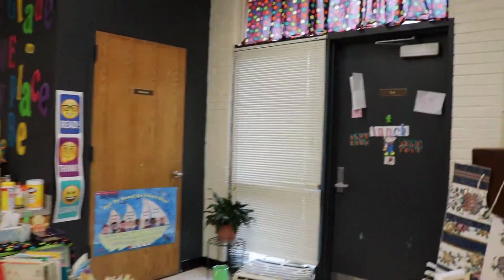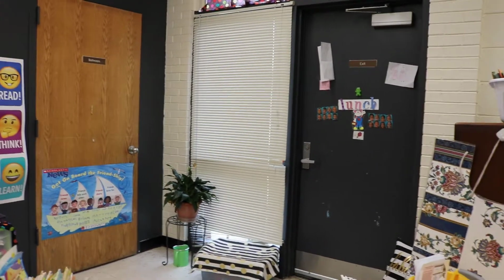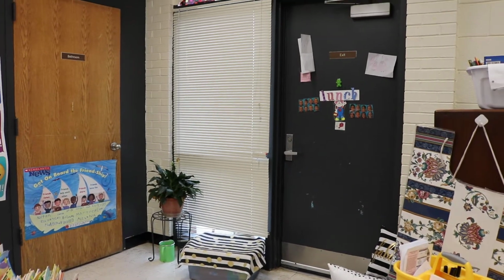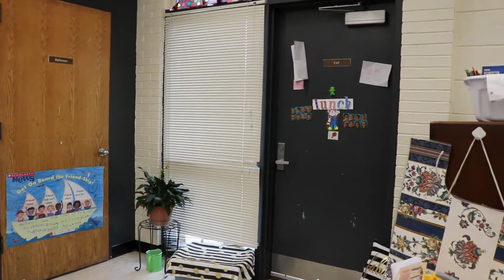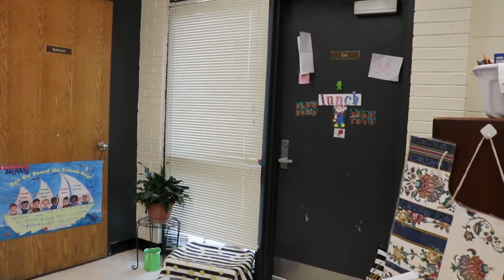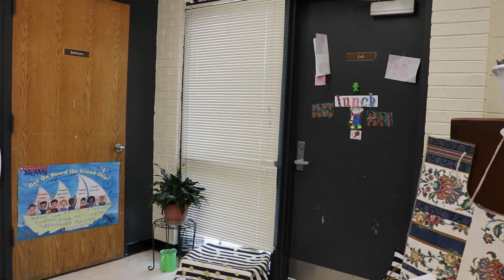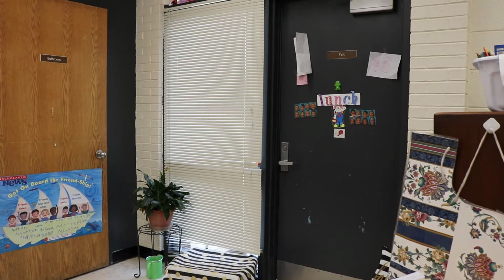So I normally have 2 lunch choices ready to go and also lunchbox. They will take their little face from the door and vote for their choice, and then I have a helper job where someone will be taking the count down to the cafeteria because that's really important for them to get the right amount of food cooked every day.